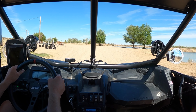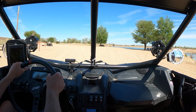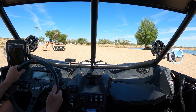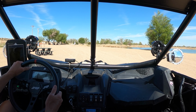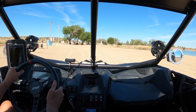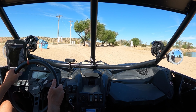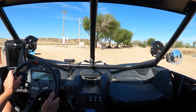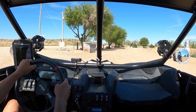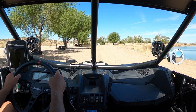All right, we're back by park headquarters. The pond's over to our right. I think it was like 40 acres. And you got the RV camp in here with, looks like full hookups, or at least water and power. These actually have trees as well. That's nice. Yeah, and it says the day camping is $15 a day.